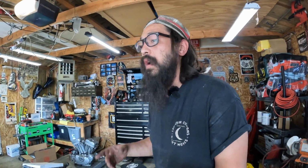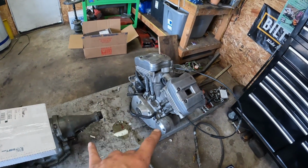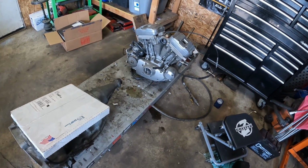We'll find out. Other than that, I've been saying it forever, got the Evo Sporty back home and on the bench. We're gonna do a full teardown on this motor now because of all the issues we had.